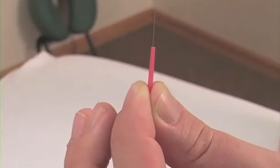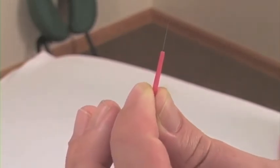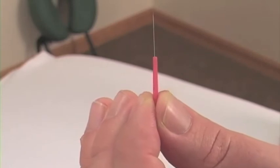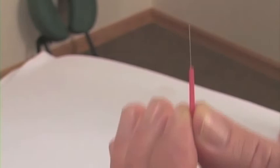Now, when I put the needles in, I'm looking for a feeling of heaviness or dullness or a throbbing or an aching. The first time I put the needles in, it's not uncommon for patients not to experience that, but typically after 2 or 3 treatments, they feel it. All right, this is a 40-gauge needle, 1/2 inch. This is the smallest needle that I use. These are the needles that we place in the face and in very sensitive areas of the body. So I'm going to place this in our model's forehead.